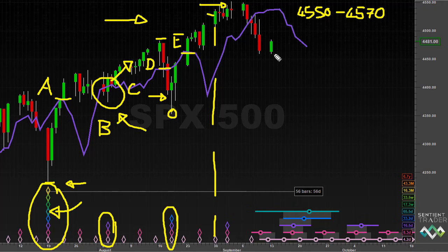Some analyses, as I've mentioned, had a slightly higher target, which of course has not yet been reached. And so that E category interaction potentially failed to reach its target, which is also a slightly bearish sign. But it's not a reason to sell all your holdings and jump out of the market. But our next interaction is, of course, the F category interaction.